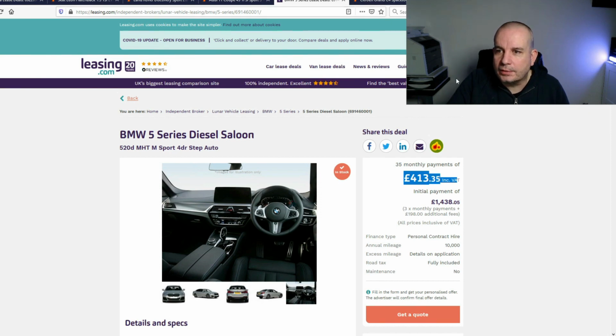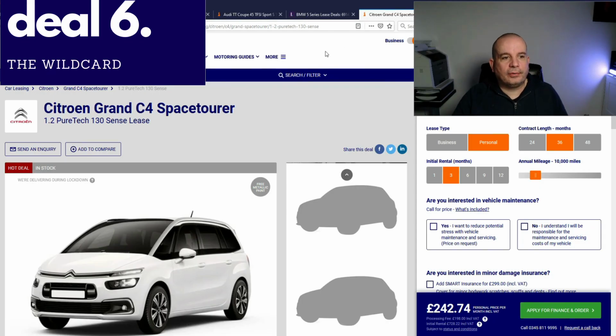This is the Wildcard. And as I said, this is not always too wild. It could be something insanely practical, something extremely exciting. This week it's practical. So we've got the Citroen Grand C4 Spacetourer. It's what used to be the, what was it, the Grand Picasso.